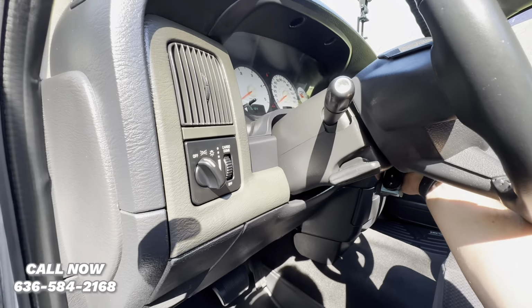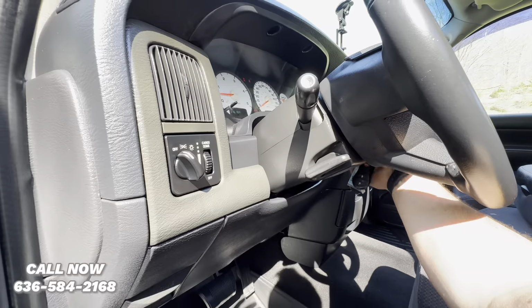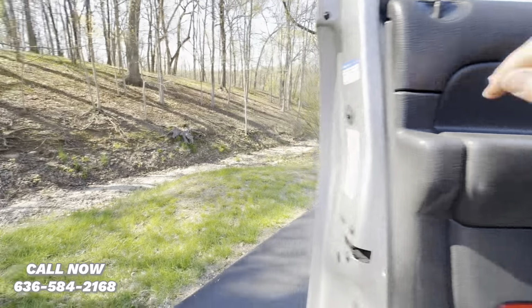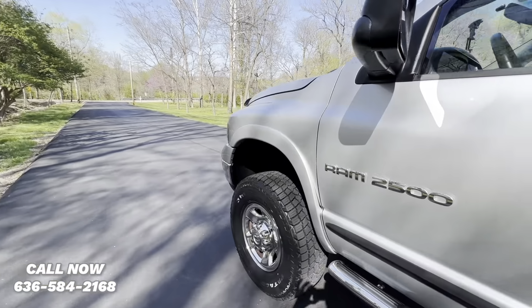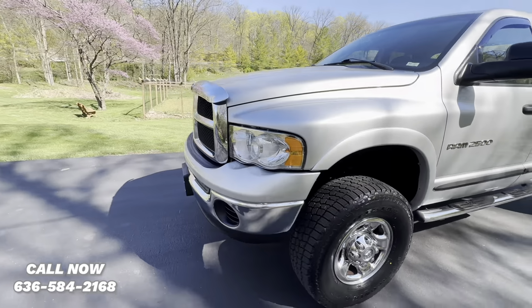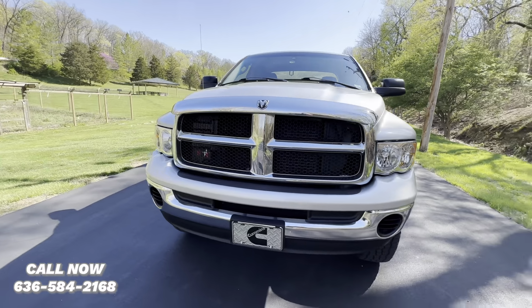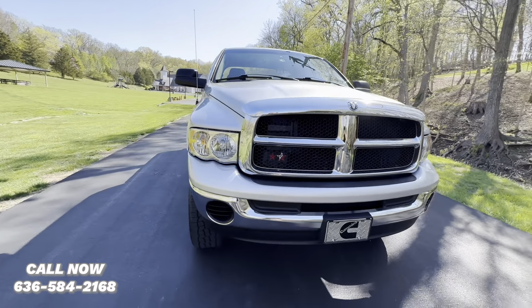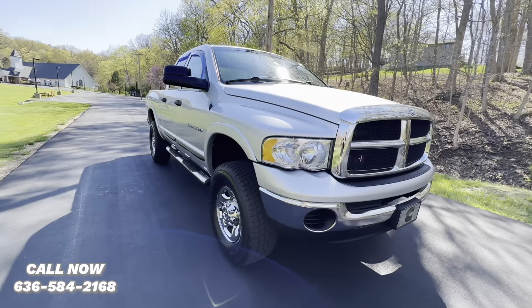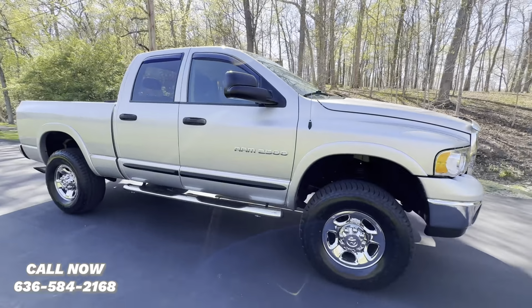We'll go ahead and fire it up. Truck is nice and quiet. Paint shines like new.